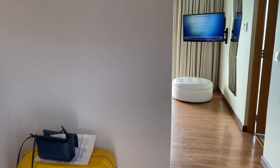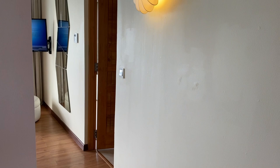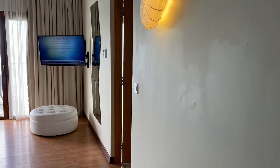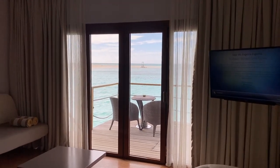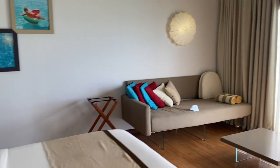Welcome to Lagoon Suite. I think the resorts know that I prefer overwater staying, so they confirmed me. Lagoon villas or bungalows.